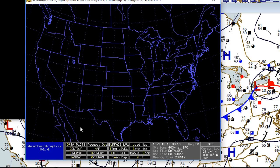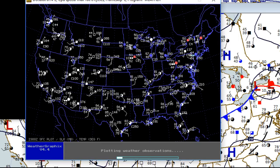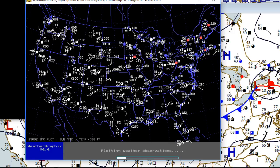Okay, so data plots. We'll go to filter plot. And there's the observations coming up, and this is all current. You can see that 86 there in the DFW area. And I can see it looks like 60 around the Chicago area.